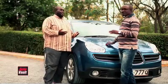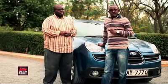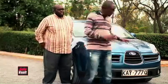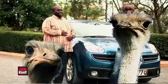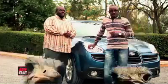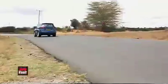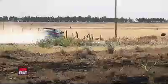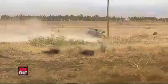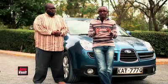That's the thing. So ladies and gentlemen, it might not be a coincidence that we are at Ostrich Park. Because don't you think this has a similarity to that quick bird? Let's see how fast that bird can run in comparison to this car. So it's faster than an ostrich, and that's a good thing.